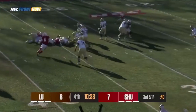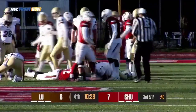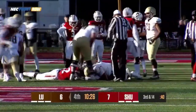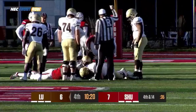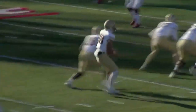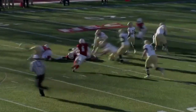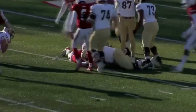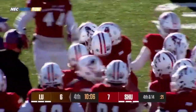Looking to play it clean here on third and long. Bees are in trouble, strip sacked! RJ Trimble-Edwards knocked it free! It appears that Lehigh has fallen on it, but RJ Trimble-Edwards, with a big play on defense, takes them out of field goal range with the ball recovered at the 35. That's the most important part about that sack, because if they had not lost any yardage, it would have been a more manageable field goal attempt for about 45, 46 yards. But now you have no choice. You're going to punt this football away.